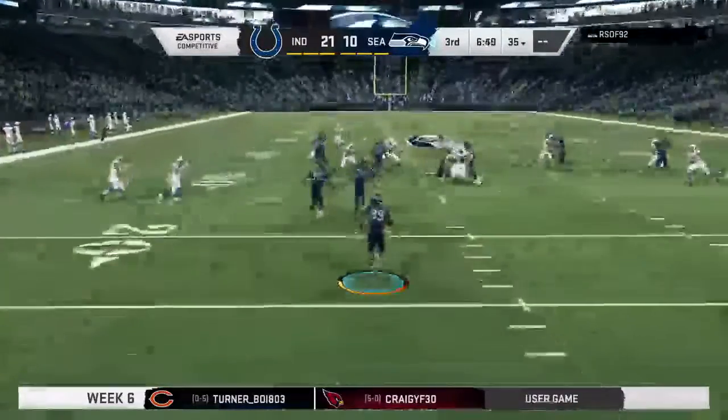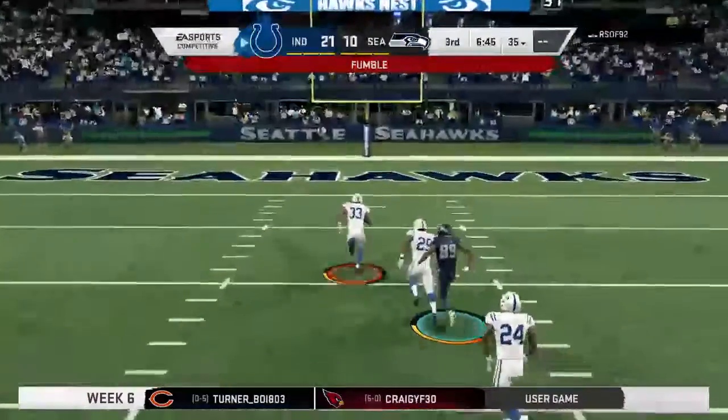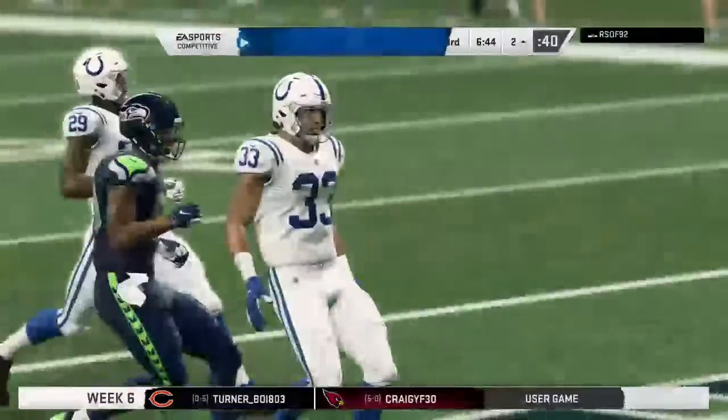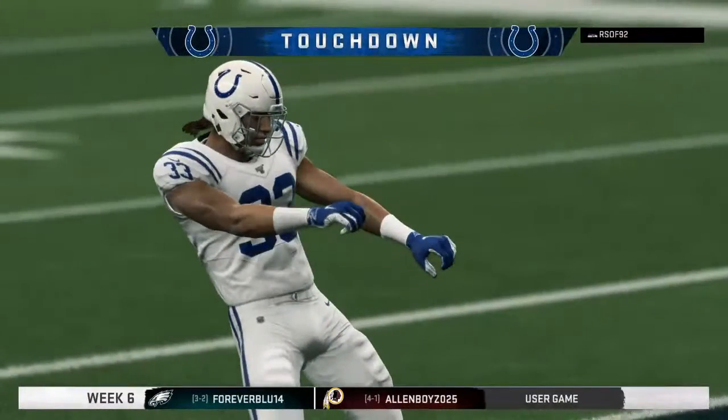This is taken at the 3. Now a hit and a loose football. And the Colts pick it up. And they are going to score on the fumble return. Touchdown, Indianapolis.